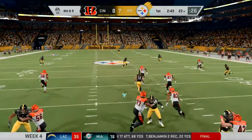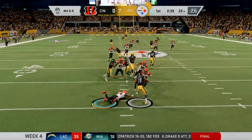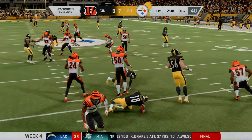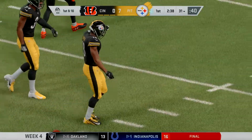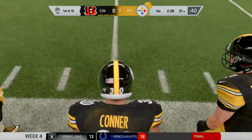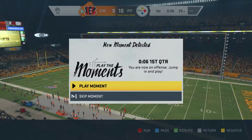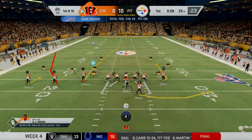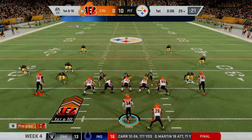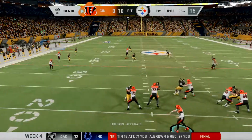Punting now is Huber as he sends it away. A good kick, 49 yards, just 3 on the return. And the Steelers will go on offense here, 1st and 10. The offense set to take the field here as they have the football in the final minute of this first quarter. So Dalton now.